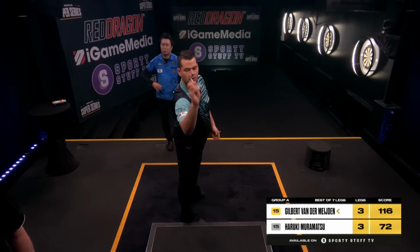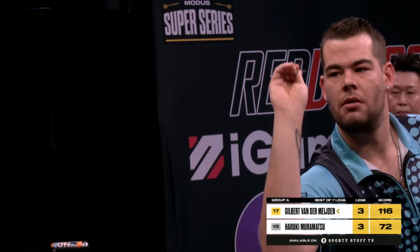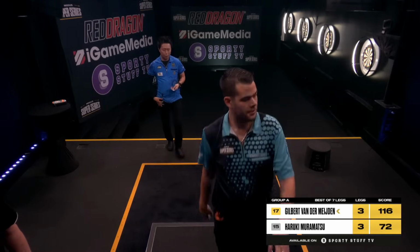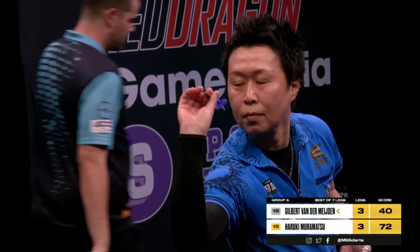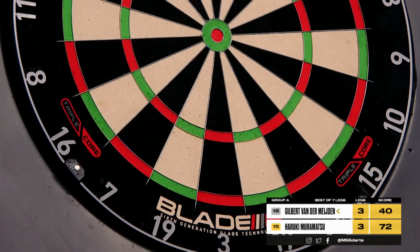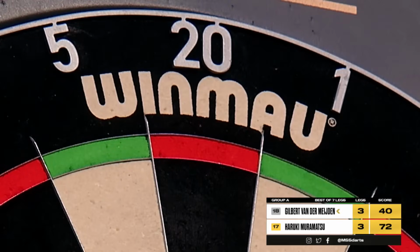Gilbert is going to get a dart for the match. It's tops. 76. Haruki requires 72. And a match start also for Muramatsu.